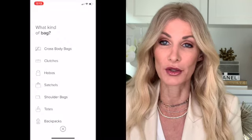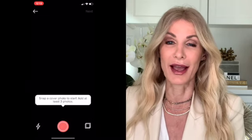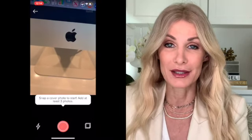All right, tip number two is to sell your designer items on the Tradesy app. The reason this will help you look expensive on a budget is because it will allow you to make money on the designer items that you already have. And if you're not wearing them, they're just sitting in your closet. That is wasting money. That is not a good thing.